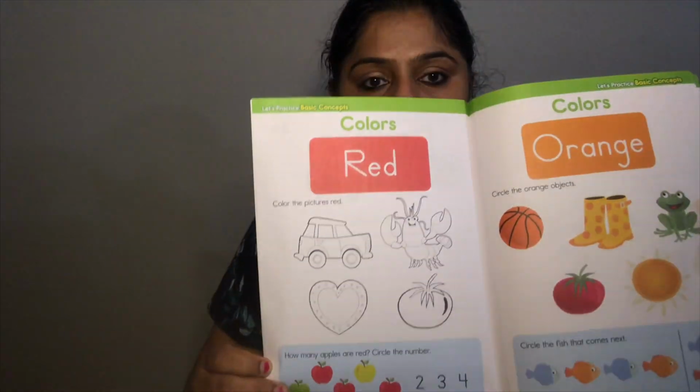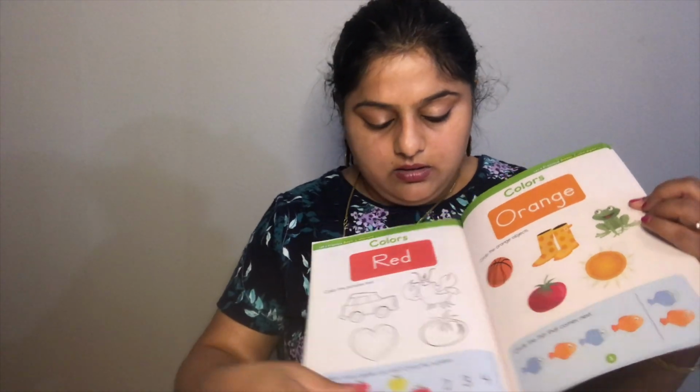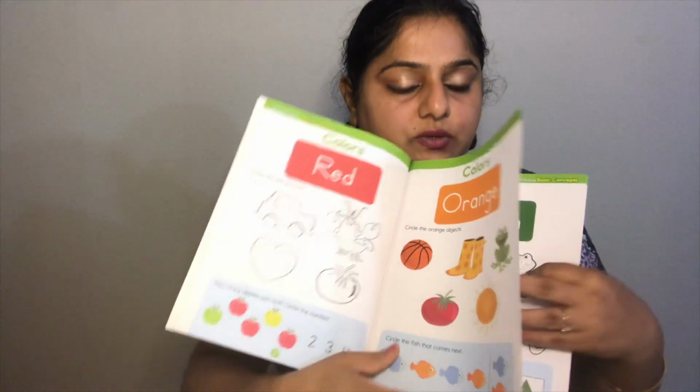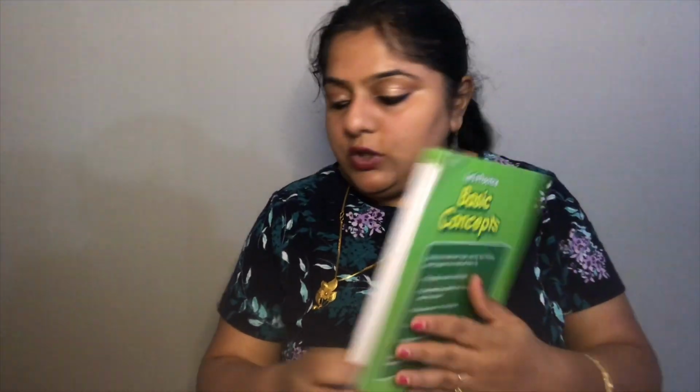Yeah, so it gives you the color. You can actually color it and then pick it. All these objects you can tell, what is orange, what is red, green, yellow, point what it is. So for these types of exercises, you really don't need printables. You can do it just like that, reuse your books as much as possible. Don't try to get into laminated printables for each and everything. So books are there for that.